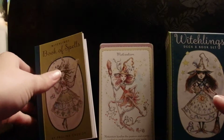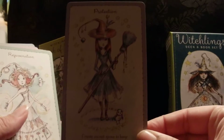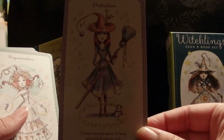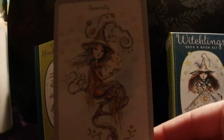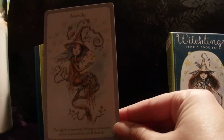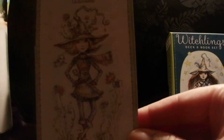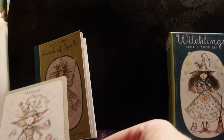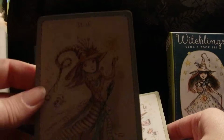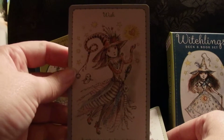Anyway, this is the Witchling deck. Before I go, I'll just show you a few more Witchlings cards. Here's one for protection. That one's really cute. We've got Serenity. Oh, here's a good one. We've got Wellness. And what's the very last one? The very last one is Wish. So from abundance to wish and everything in between.